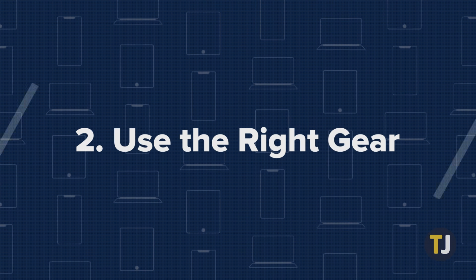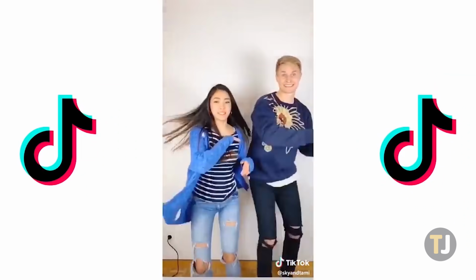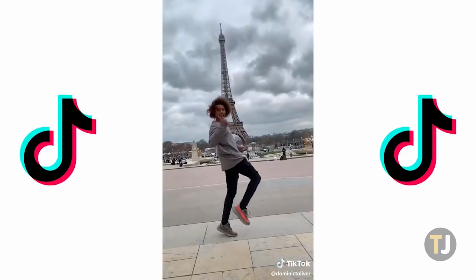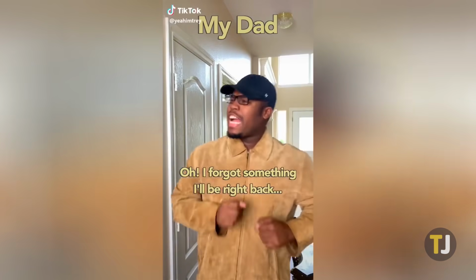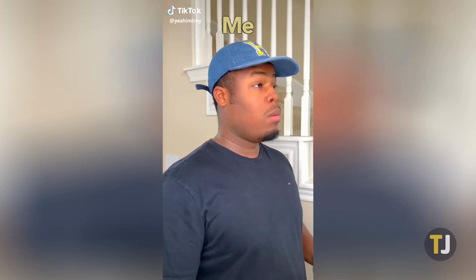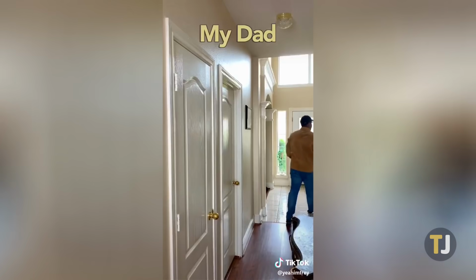Second, use the right gear. If you look through popular verified users on TikTok, you'll notice steady, still camera work and clean environments to shoot in. We suggest picking up a cheap smartphone tripod off Amazon to help keep your videos from shaking. While you're at it, feel free to follow trends on the platform. Participating in TikTok memes is a great way to keep your account in the spotlight.